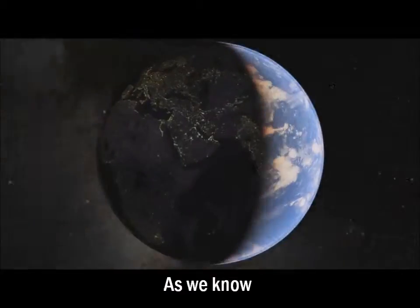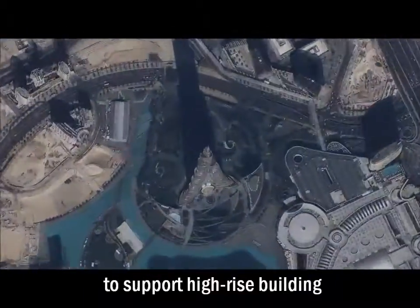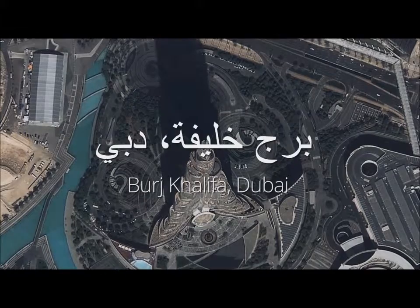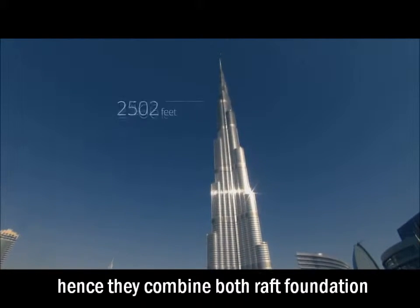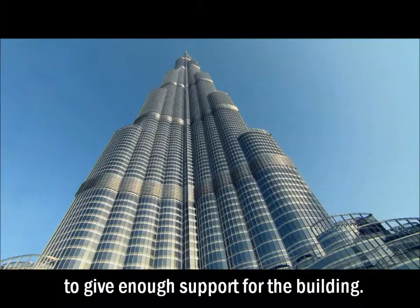Example of buildings. As we know, raft foundations are unable to support high-rise buildings and are not suitable for soil with low bearing capacity. Skyscrapers could not be solely supported by raft foundation, hence they combine both raft foundation and piling in order to give enough support for the buildings.